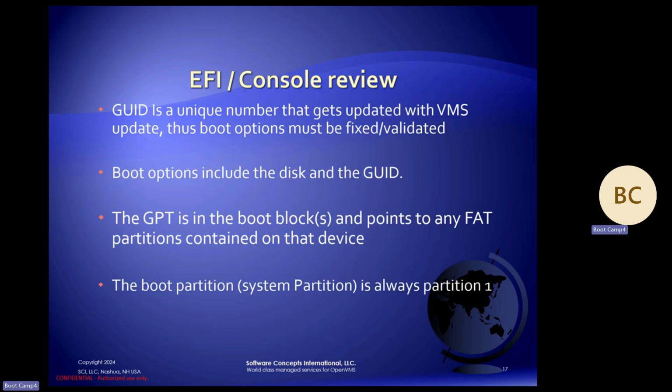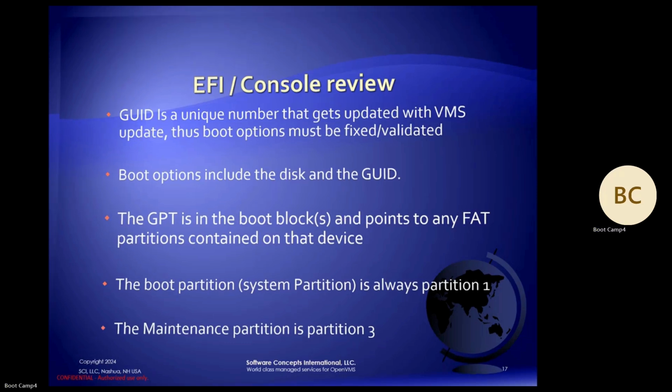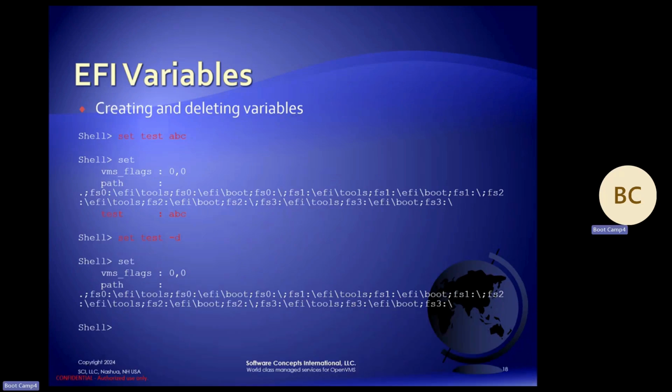But if you hit yes, it will do the right thing. And it puts them first, 1, 2, 3, 4, 5, 6, 7, 8, whatever it is. And maintenance partition is partition 3. So this is those variables you were talking about, right? So you can set these up, and you can set up aliases. Just little hacks, but if you're living in here, this makes sense.